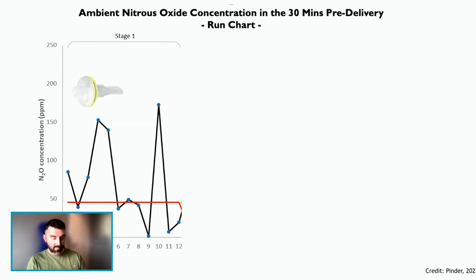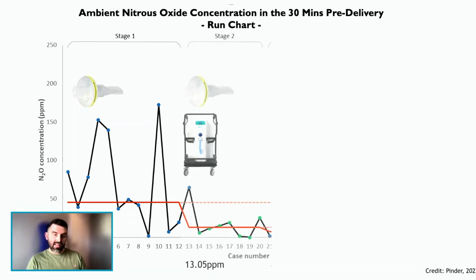So then we introduced the MDU, and I've put a little picture of a mouthpiece above both of these sections of the graph because that's what our midwives tend to use. So historically, that's what we're used to at Wythenshawe Hospital. And we decided we were just going to change one thing at a time, and we didn't expect this to work very well because we'd heard from Medclaire, the manufacturer of the MDU, that they felt, and this is very rational, that covering both the mouth and the nose might cause more exhaled nitrous oxide to be captured.